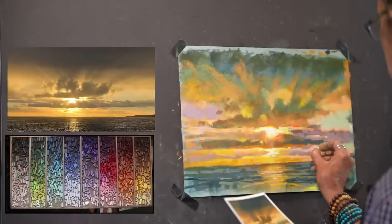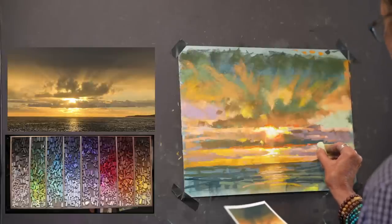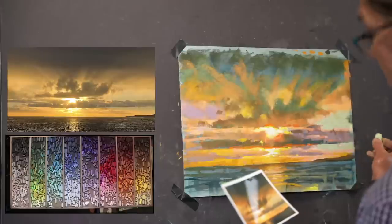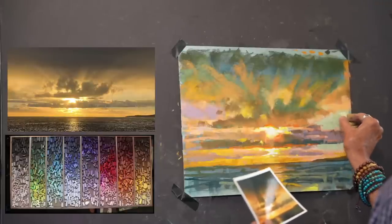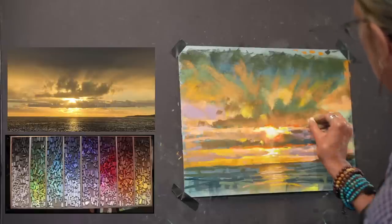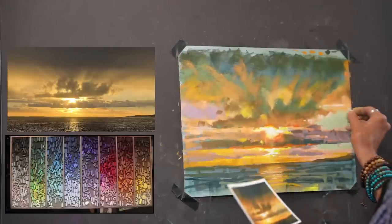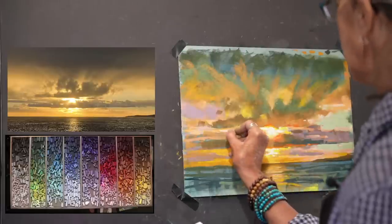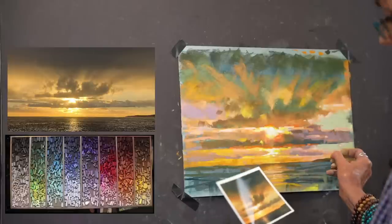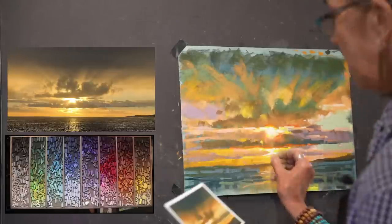Wind chimes are going today. I'm just going to go ahead and clean up a few little shapes here and there. Get this rim lighting. A little much over here. Keep that simpler.